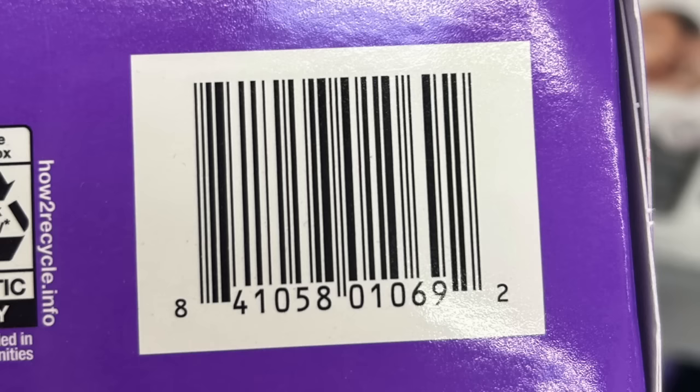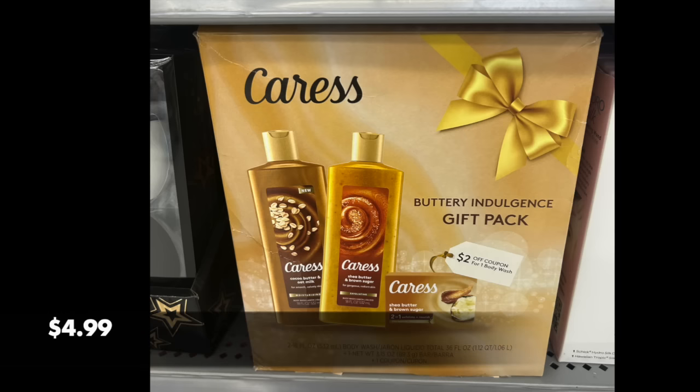Definitely open up the Walmart app because that's how you're getting a lot of these prices. Now this one, if you find it, I would buy it. $4.99 for this Caress. It's like a bar of soap and 2 body washes.